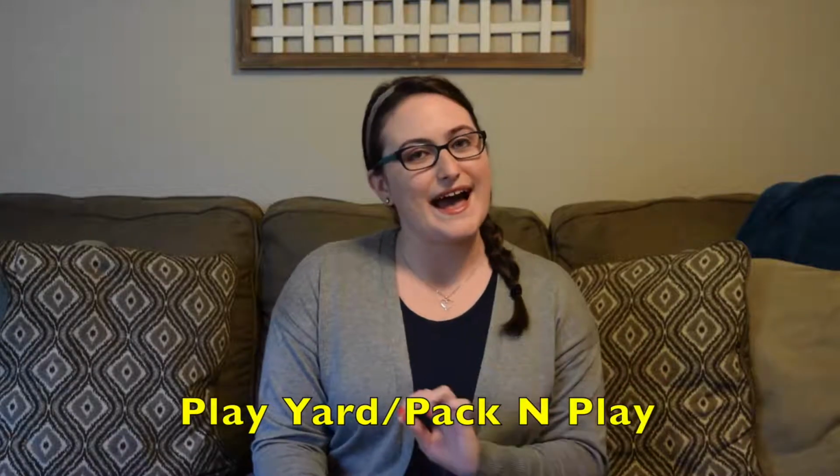The next thing in this section is a play yard, also known as a pack and play. Again, not absolutely essential, but nice to have. If you travel a lot, or even if you want to just have baby sleep in another area of the house that's not your bedroom or their bedroom, it's nice to have. I registered for one and I have not regretted it a single moment.